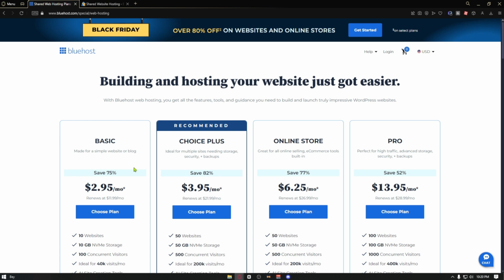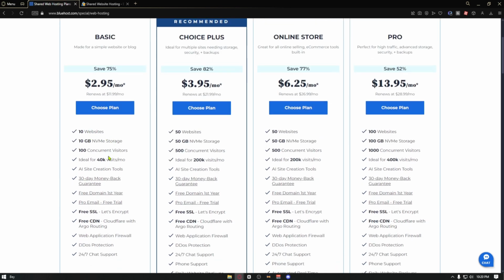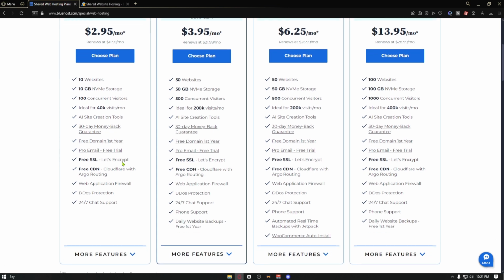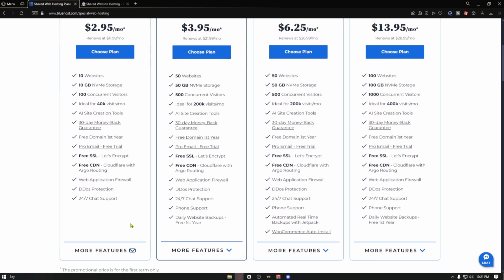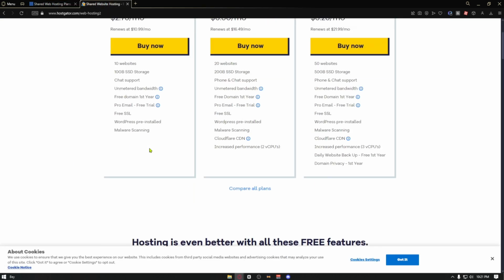If we then compare this to the Bluehost website, the lowest plan that we can get is around $3 per month. Once again, it has 10 websites, 10 GB of NVMe storage, 100 concurrent visitors, ideal for 40K visitors per month, AI site creation tools, 30-day money-back guarantee, free domain first year, pro email once more, free SSL, free CDN, web application firewall, DDoS protection, and 24/7 chat support. You can go ahead and click on the more features button to see additional information about these plans right here.